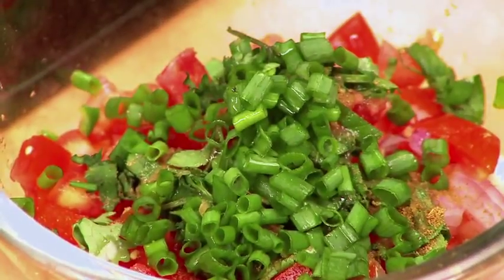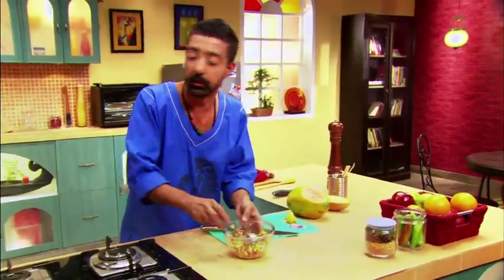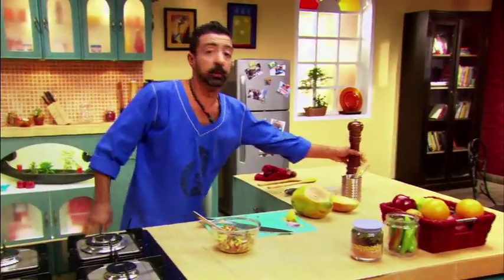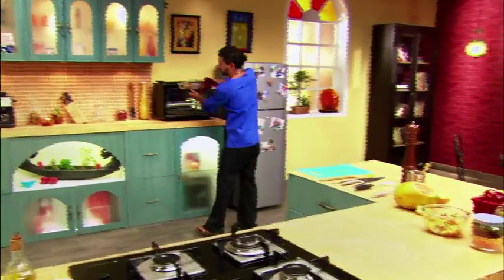All right, give it a nice little mix. See what this looks like. Almost all the colors of the rainbow. Maybe a tiny little bit of salt and a little bit of crushed pepper. See how she's doing? All right. Let's take this bad boy out of here.